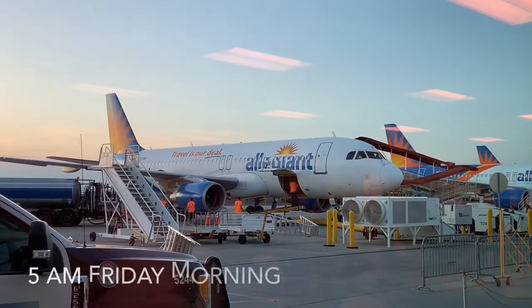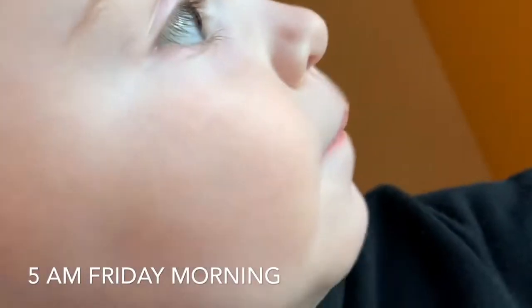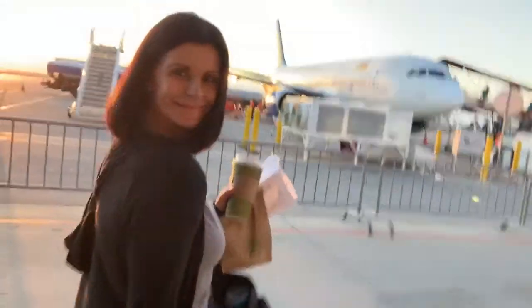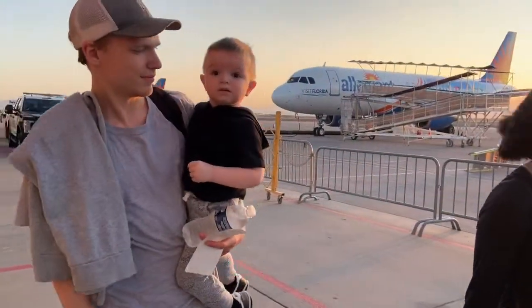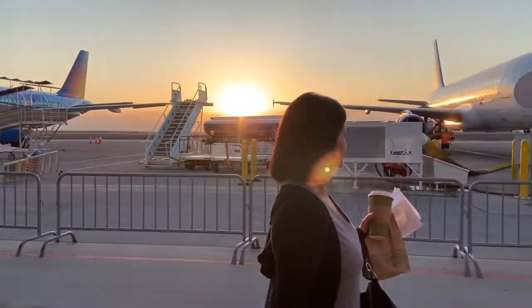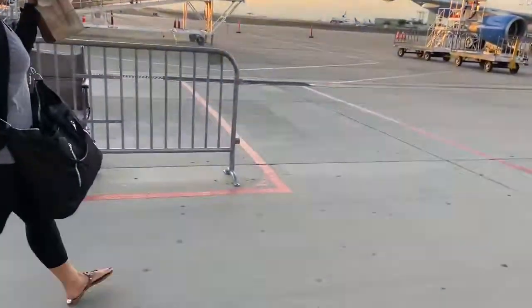Look, there it is. Here's our plane. It's all ready for us. What do you think? Ready to go? Yeah? What you got? Ready, buddy? You gonna ride on a plane? It's gonna be fun. Plane, look at that.